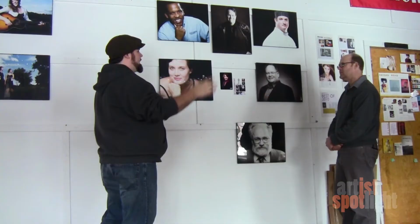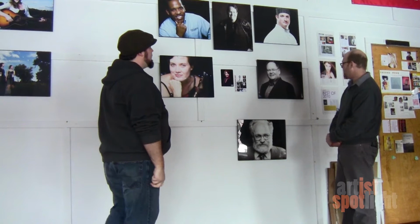And I do a lot of that too, compositionally wise, when I work with musicians. I have a tendency to try to put them to one side. I think it's more pleasing for the eye. It's just a basic compositional rule. Yeah, there's something about it which is striking.